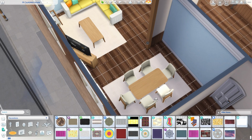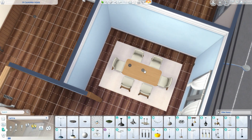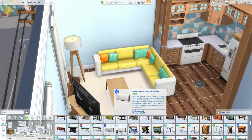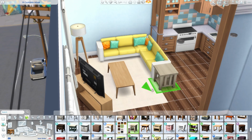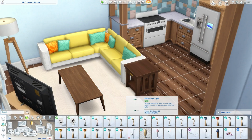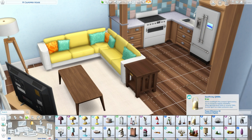So do let me know what you think of the colour scheme. Personally, it's one of my favourites. I don't know why blue and yellow, it just gives classic blue suburban vibes, and that is my favourite in The Sims. But do let me know what you guys like to see. Is that a colour scheme that you use? Do you not like it?